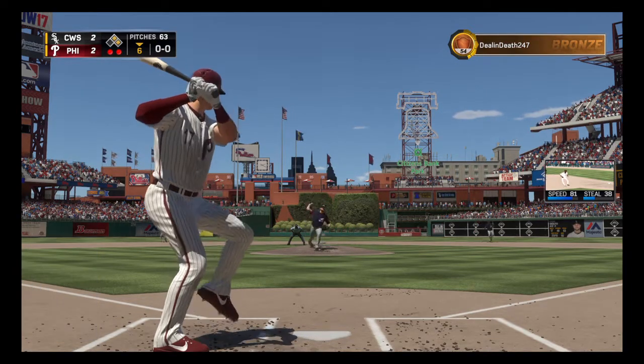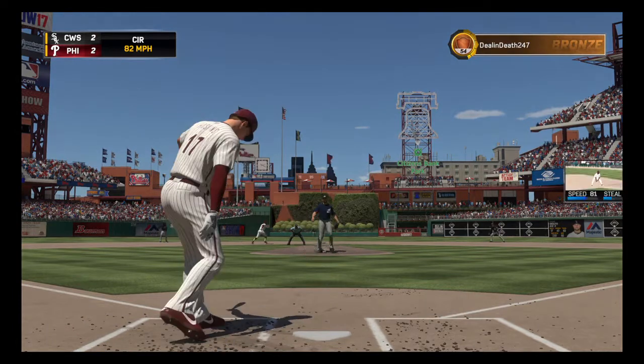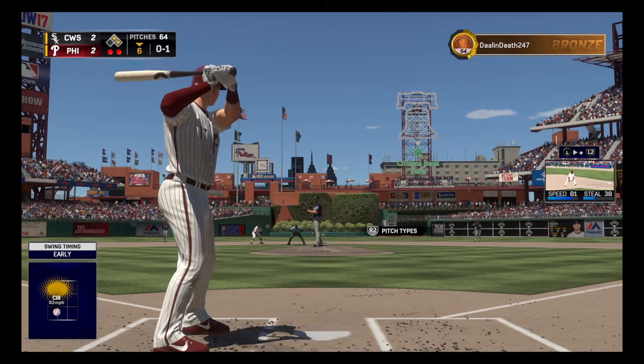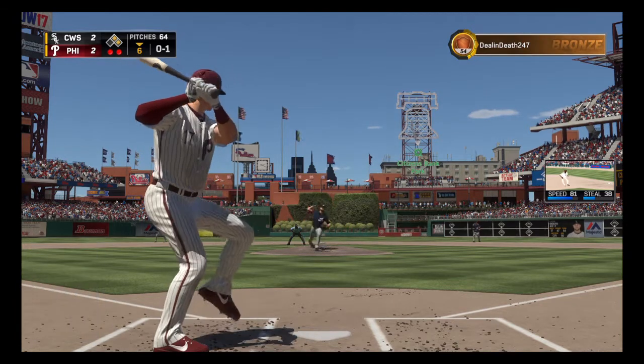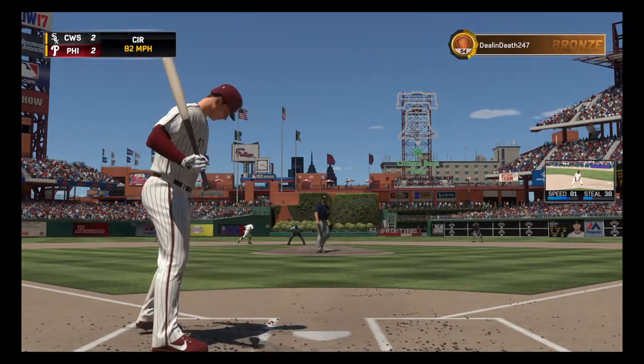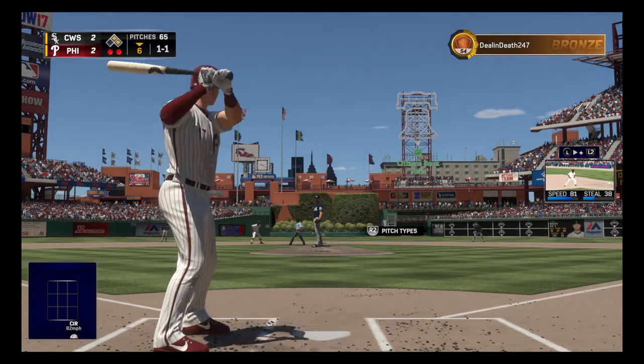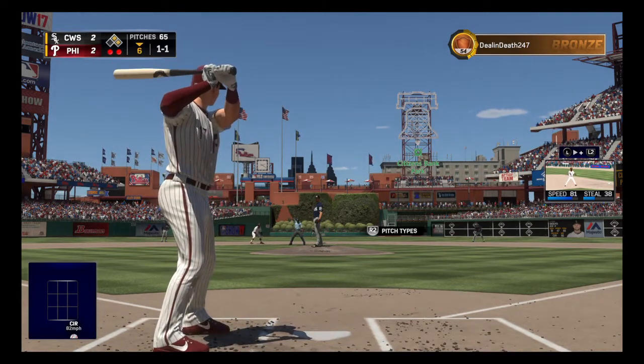First offering on its way. And that changeup makes him jump. A swing and a miss. Boy, the Phillies have been looking for some offense all game long. They've yet to find it. Let's hope they can find it pretty soon. 0-1, here it comes. Changes up on him, but that's in the dirt for a ball. 2 runs, 6 hits, and no errors on the ledger for the Phillies to this point.